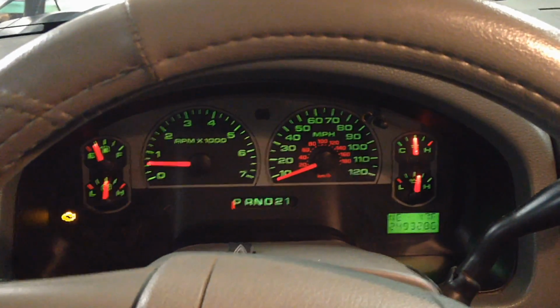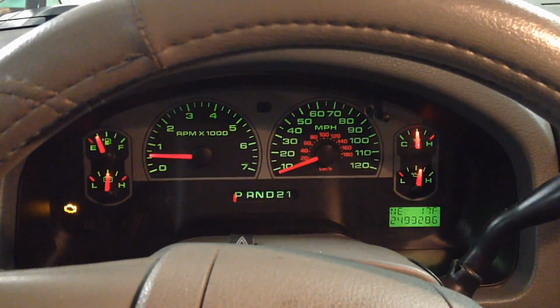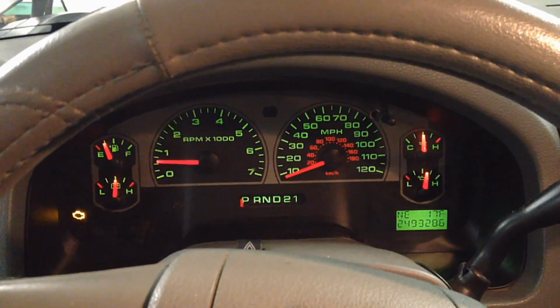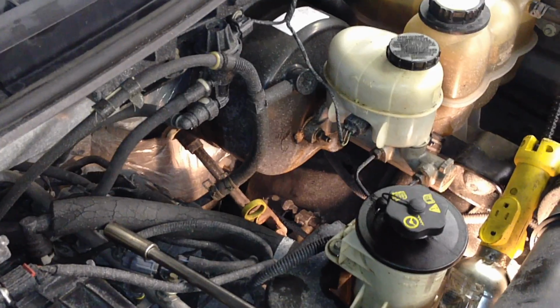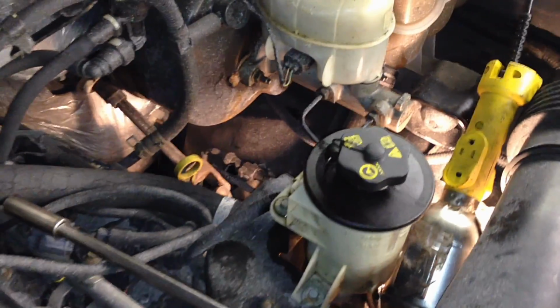Do these simple tests and you'll figure it out without replacing unnecessary components. And I'm going to show you how. Alright, we're up in the engine compartment now. We've checked our power steering fluid. Obviously that's fine. They just changed the power steering pump on here.